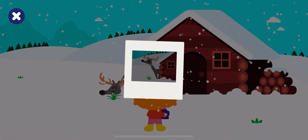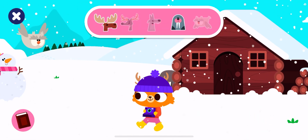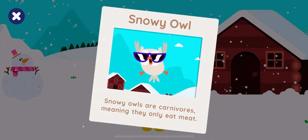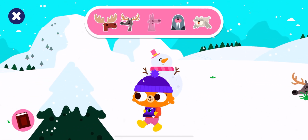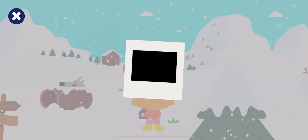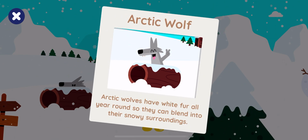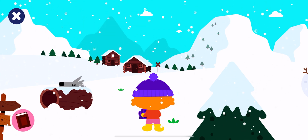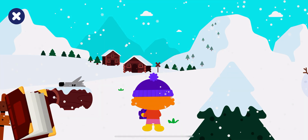You've taken a picture of a reindeer. You've taken a picture of a snowy owl. Take a look at your photo album. You've taken a picture of an Arctic wolf. You've taken pictures of all the animals. Let's see them in your photo album.